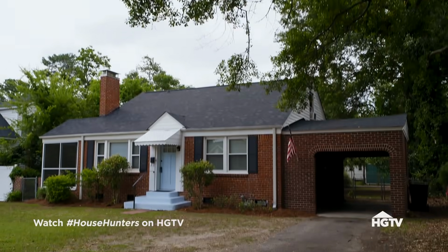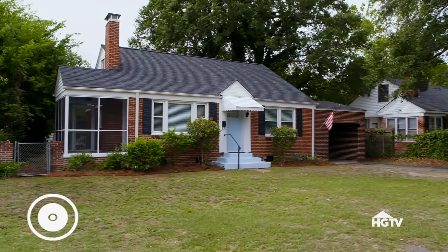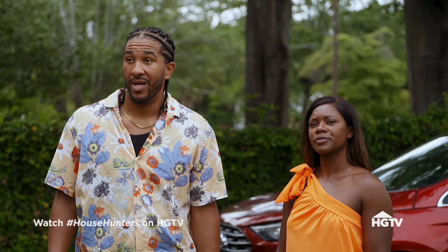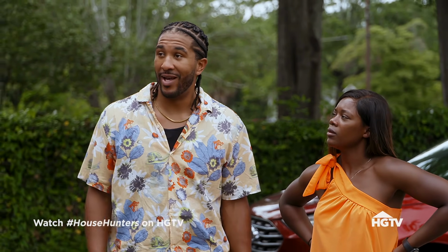This is a cute little house. It's not really a garage. Hey, how's it going? Hey, John, good. What do you think? It's a cute neighborhood. Well, look, this is a trendy area. For young professionals like you guys, that's who's moving into this neighborhood. And look, you're about 10 minutes away from USC, from your work. We passed the hospital on the way in. Did you really? Yeah. So let's go inside and check it out.